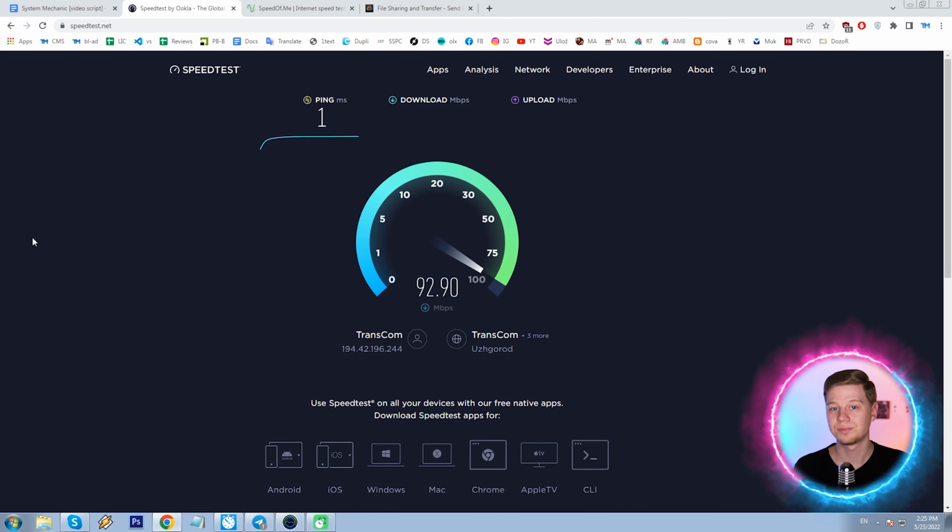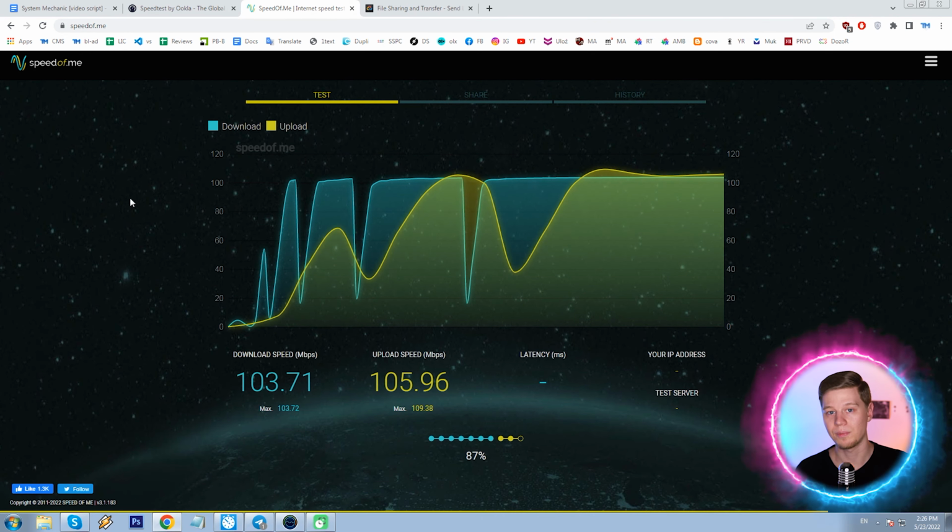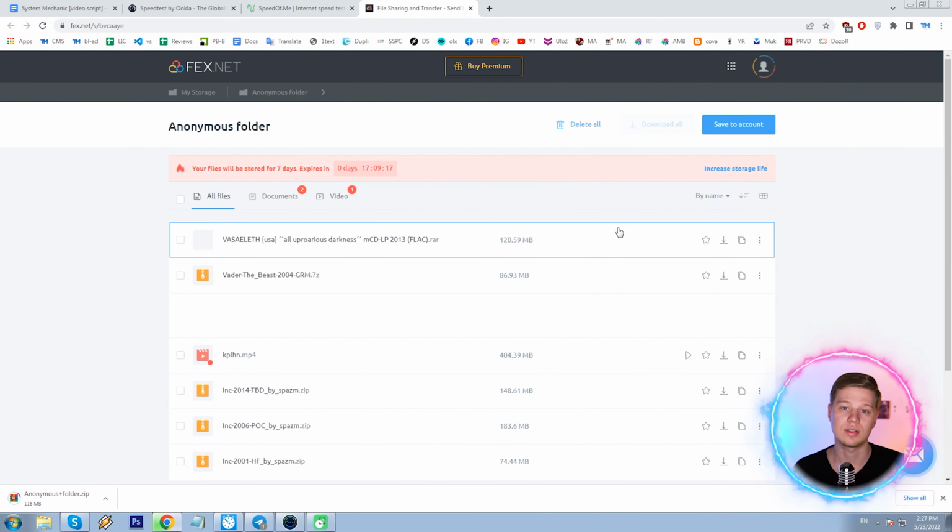Second, internet speed. Let me run the same two services, Ookla speed test and Speed of Me. 93 megabytes and 103 megabytes respectively. A slight improvement. I also measured the time to download the 1 GB file from the file sharing service. 2 minutes 50 seconds. This time it is 1 or 2 seconds longer, so basically nothing has changed. Before, Ookla 92 megabytes per second, Speed of Me 82 megabytes per second, 1 GB file download, 2 minutes 50 seconds. After, Ookla 93 megabytes per second, Speed of Me 103 megabytes per second, 1 GB file download, 2 minutes 51 seconds.